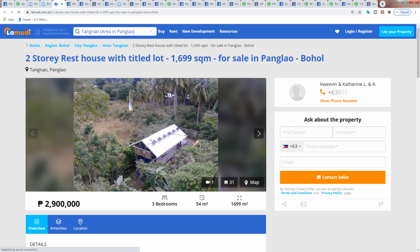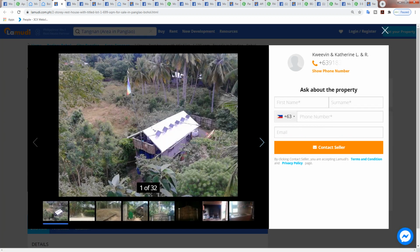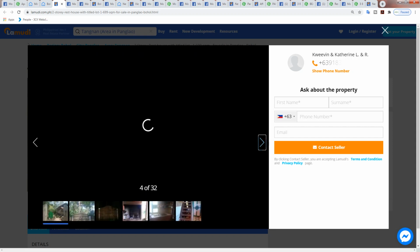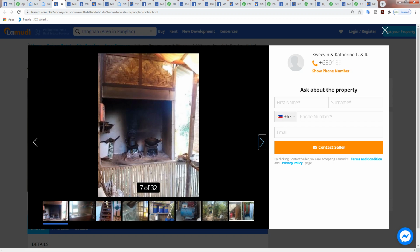Okay, so the next one is priced at 2.9 million on Panglao Island. It is a huge allotment, 1,699 square meters, 3-bedroom, and it's a native style property. Kind of cool, actually. Funky little house here, and it's a very good price at 2.9 mil. Let's have a look. Again, you've got that native style thatch, which honestly I don't mind myself.